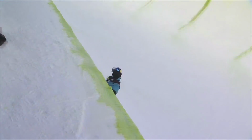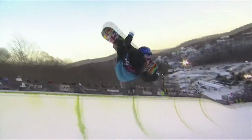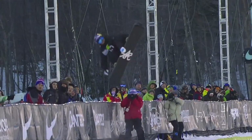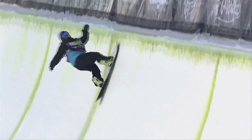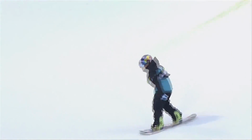He's got the doubles on lock, probably better than 95% of the field, but the judges kind of already know what he's gonna do before he drops in. It's not fair to be judged against yourself because you're being judged against the competition, supposedly. The Dew Tour finals are coming up in Snowbasin, and given what Louie has experienced here, I think he's definitely going to have to bring something, and iPod's going to be doing the same. So it's going to be a real showdown, real nice battle for the last event.